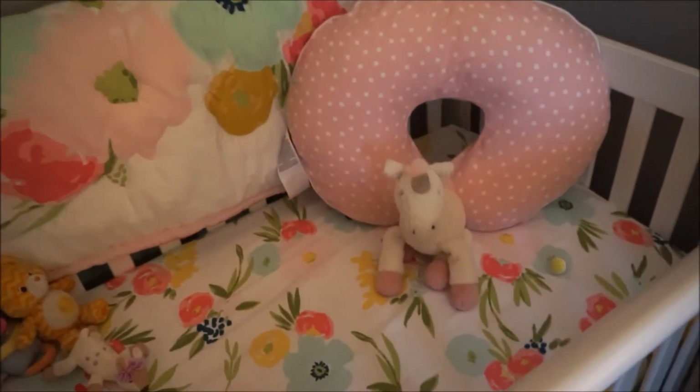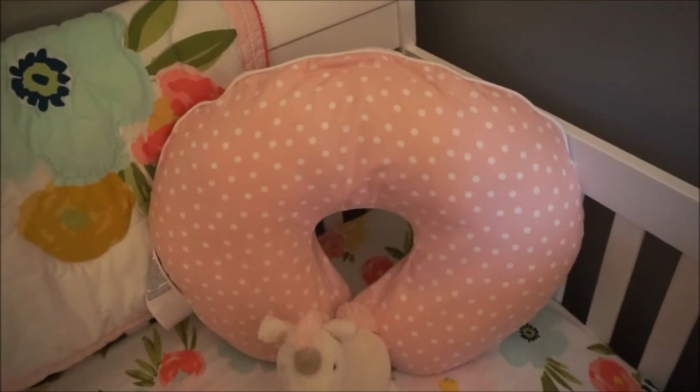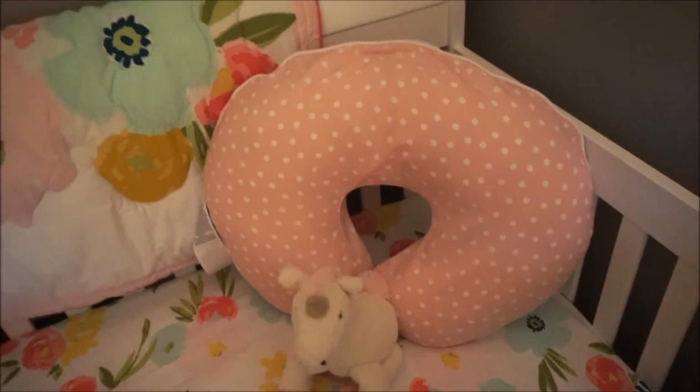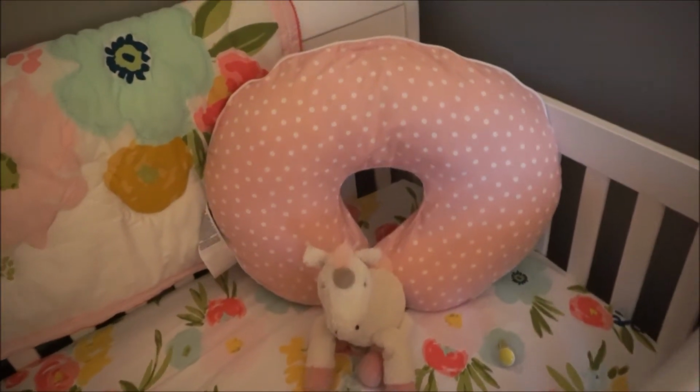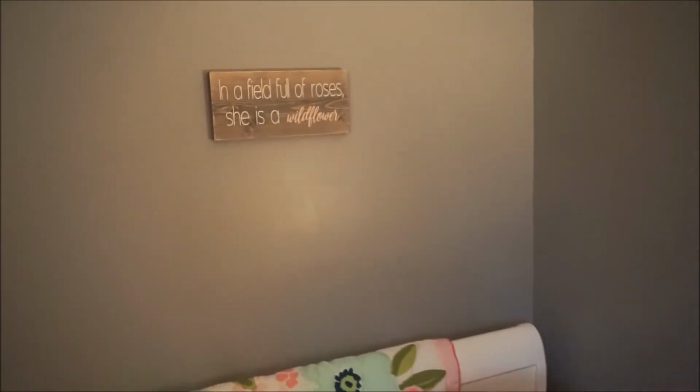And then we have this really cute little unicorn that I think I found at Bed Bath & Beyond, and a little Bobby pillow. This used to be Aiden's, but I just purchased a different slip cover for it, and now it's Annabelle's. So above the crib I have this really fitting sign.